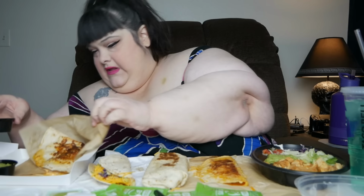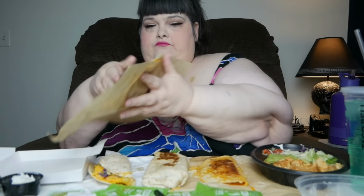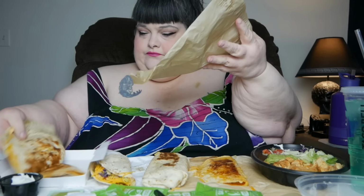Anyway, what do I want first? I think I want the quesadilla first. Quesadilla. Okay. It's not like cut or anything, so they just folded it up in there. And maybe I did need the knife. No, it's got little cuts in it. Okay. Oh, it's not cut very well.